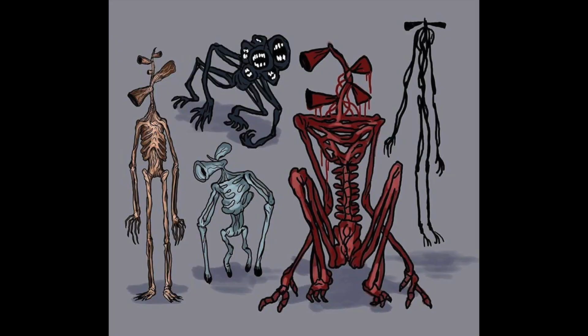This is the version of Siren Head that you mostly see over the internet, but it was said in a post by Trevor himself that Siren Head can be seen with just one siren or different kinds of looking sirens. Sometimes its body can be different colors or different shapes. So it's unknown if these are different types of Siren Heads or if it's the same one that changes its appearance while it's out in the wild.